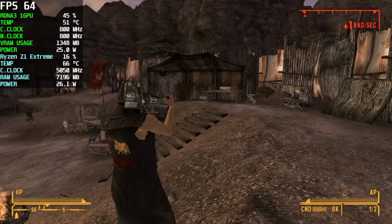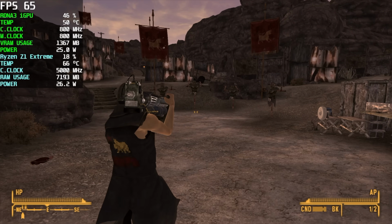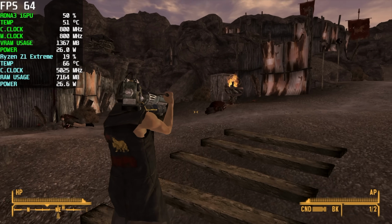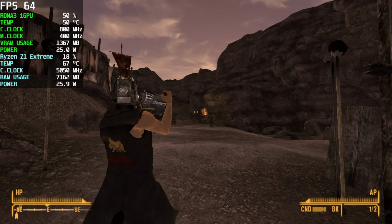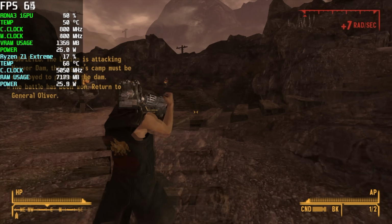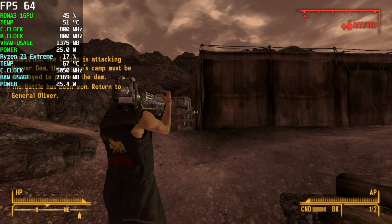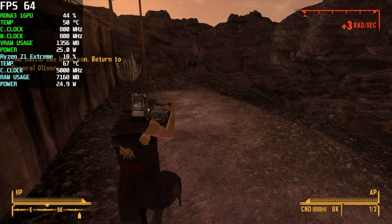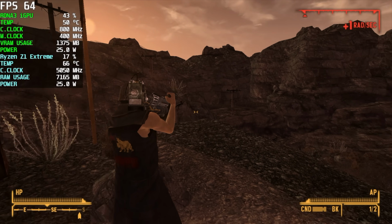And even at 15 watts, this game at high settings, 1080p, does run really well on the ROG Ally. Right now, we're at 1080p, totally maxed out, as much as we can get the graphics going without any mods installed, and we can run over 60. Even in very populated areas, lots of explosions going on, particle effects, this doesn't drop under 60.